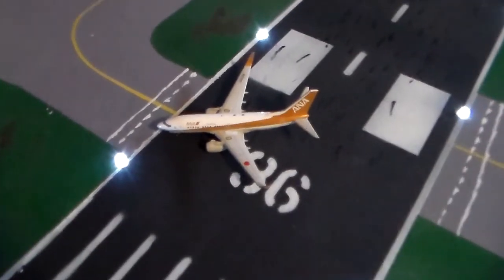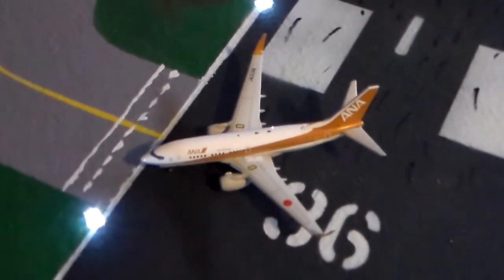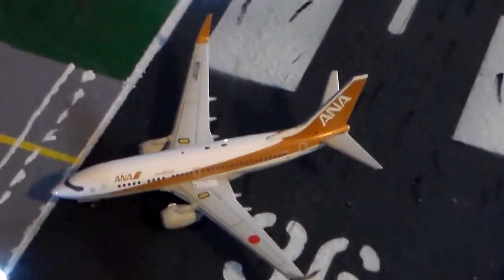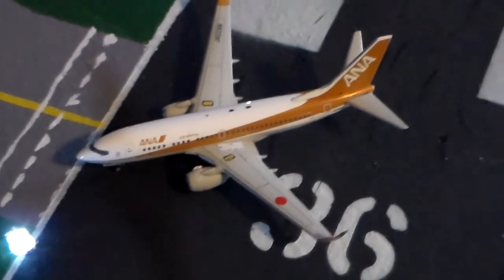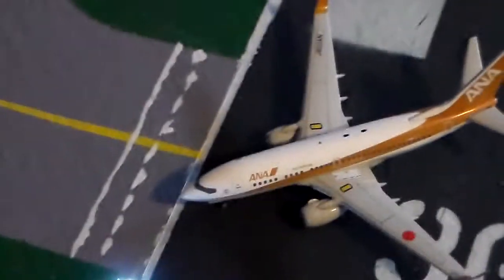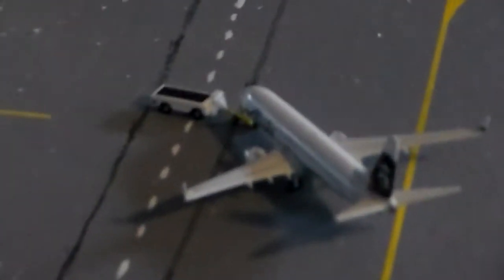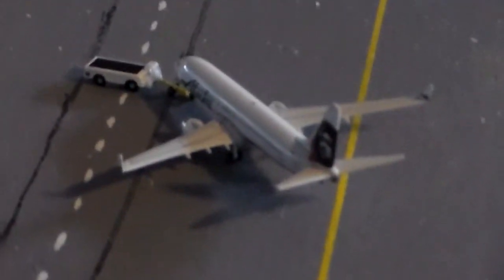Here, just arriving from Tokyo Narita is this ANA 737-700. This just arrived from Tokyo Narita via Anchorage, so it's taxiing to its gate. So yeah, cool. Over here I have anti-shake on, so it doesn't shake too much.